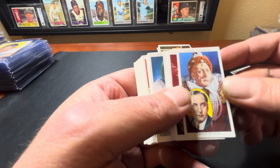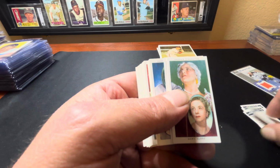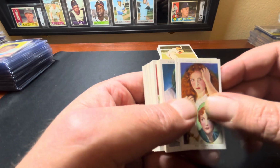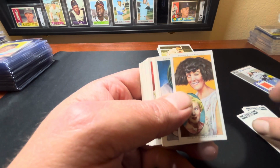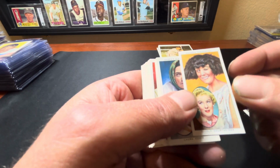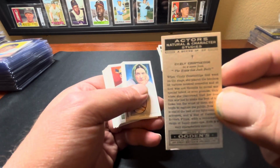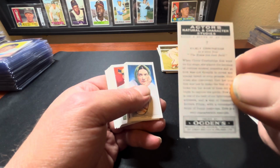That's a really funny photo in the back. Edward Chapman, Mary Claire. Tell me if you guys ever heard of any of these people down below. I mean, obviously, I wasn't alive back then. I don't know most of these people. Faye Compton, Cecily Cortonridge. Here, we'll look at the back, too. At the top, it tells you actors, natural and character studies, the card number, and then a little bit about them. Then at the bottom, you have the Ogden cigarette commercial.